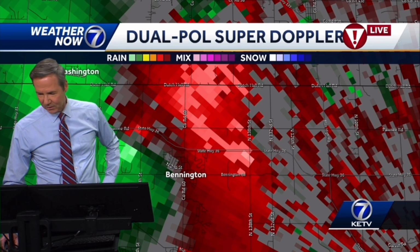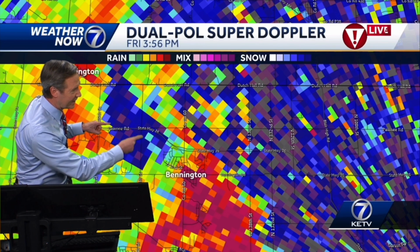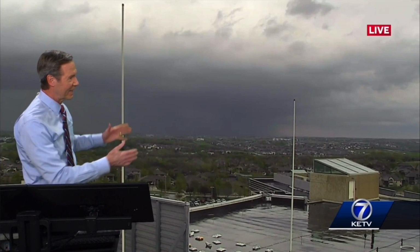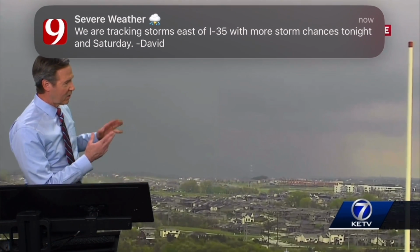And again, here's the correlation coefficient. This is debris right here. Hopefully this thing is maybe starting to lift. Our cameras are having a hard time seeing it because there's rain wrapped around it. So if we could go to that Methodist Women's Hospital camera again, you're looking at it, but there's rain falling here that we're seeing, and in the middle of that somewhere, there still has been this tornado occurring, causing damage.